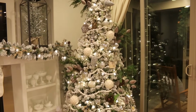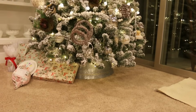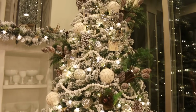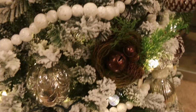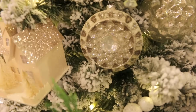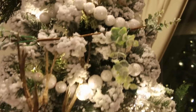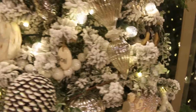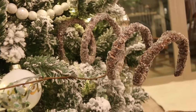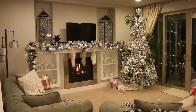And then we have this year's tree, which is really nature inspired. And at the base you can see we did the galvanized tin with the little gold ring around the bottom from Chip and Joanna Gaines for Target line again. I'll show you guys some of the details of this tree close up. So that's the living room this year, you guys.